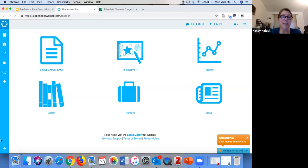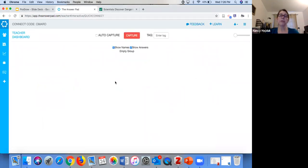All right. So let's take a look at this. Here's your teacher dashboard that you would come into. We're going to go right to this interactive, and I'm going to do Quick Connect. So here's my Quick Connect board. Up here on the left is the connect code. Where it asks you to put in a connect code, you're going to put that in, and it's not case sensitive. You can use upper or lowercase.